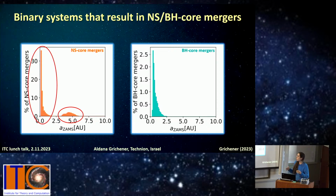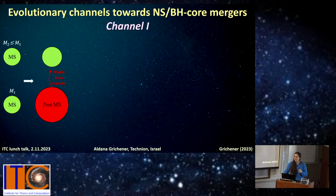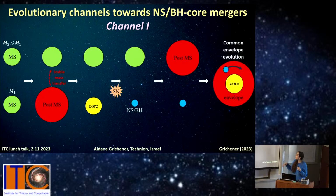So I took this fun detour where I went deeper into the evolution, into the code, to see what the formation channel of these events would be. The first channel, the one I had in mind when I was thinking about these systems, begins with two massive main sequence stars. When the heavier star evolves into a red supergiant, there is stable mass transfer between the red supergiant and the main sequence star. Due to this mass transfer and stellar winds, the core is stripped of the envelope around it and could explode as a stripped envelope supernova. If the system remains bound after the kick from the supernova, in the case of a neutron star, the lighter star would eventually evolve into a red supergiant that in its turn would swallow the neutron star or the black hole, leading to the common envelope evolution phase that I described earlier.